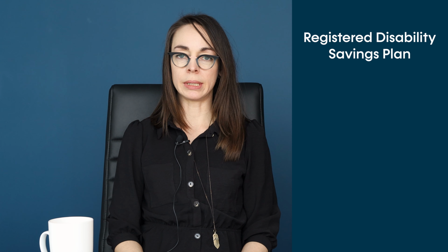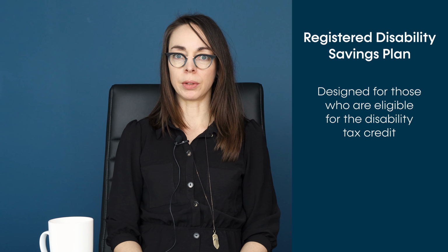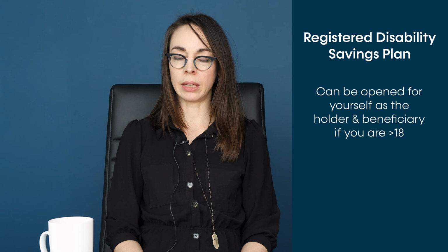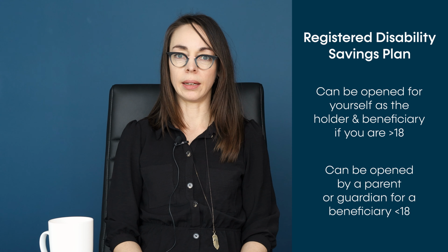So who are Registered Disability Savings Plans for? They're designed for people who receive the disability tax credit. And an RDSP can be opened when you are eligible for the disability tax credit. It can be opened either by yourself, if you're the holder and beneficiary and you're age 18 or older, or it can be opened by a parent or guardian of a beneficiary who's under the age of 18.